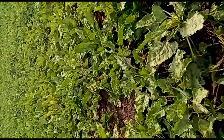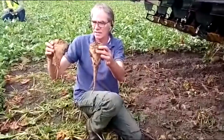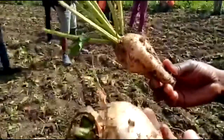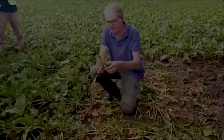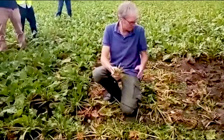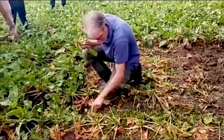Sugar beets are similar to the familiar red-rooted garden beet, but are much larger, reaching about 2 to 4 pounds when mature. They tend to have shiny, white roots and, as you might guess, a high sugar content, containing 13 to 22% sucrose. Sugar beet juice contains high levels of sucrose and it's second only to sugarcane as the major source of the world's sugar.